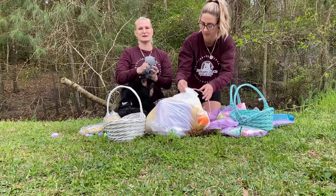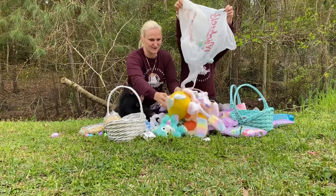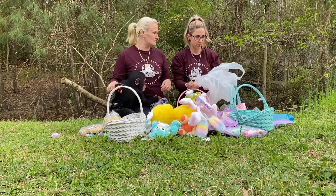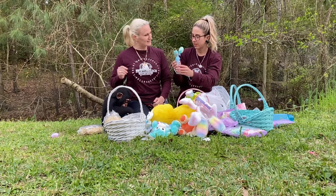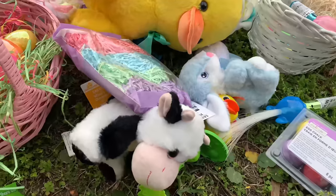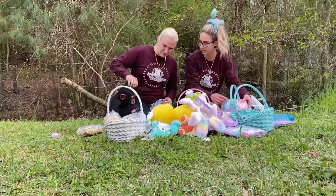Tara, of course, is going to be helping as we go along. Oh, look at all the goodies. That's pretty cool. Oh, Tara, we have a hat for you. She said, I got a necklace, I don't need a hat. I'll wear the hat. Look at all the cool stuff. As you can see, Tara's already pulled out her cool things.